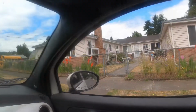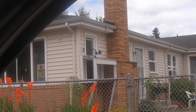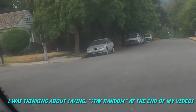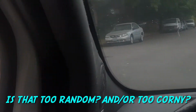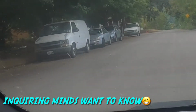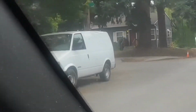Bye y'all. I wanted to show you that cat skeleton thing up on that little ledge right there. That's cool looking. I've never seen anything like that. Pretty cool. Man, I've seen like two more book boxes. Uh-oh. I don't even know where I'm at. Guess I gotta turn here. Okie dokie. Bye. Look at that swing.